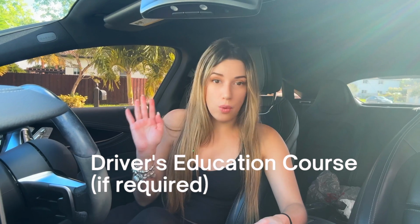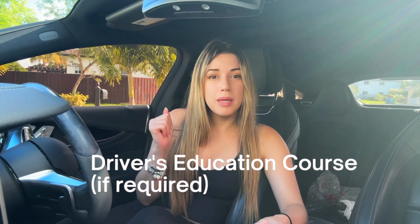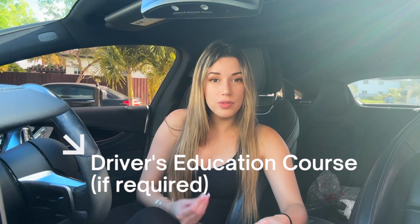Now, driver's education course. If required, depending on your state, completing a driver's education course may be mandatory. These courses provide structured lessons and practical driving experience with a certified instructor. Even if not required, consider taking a course to enhance your driving skills and increase your confidence.